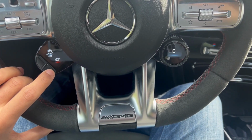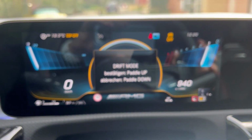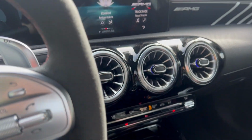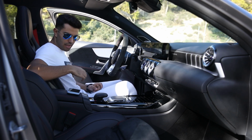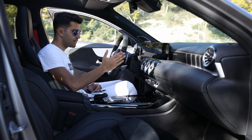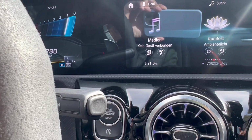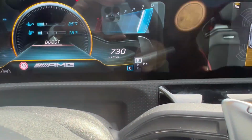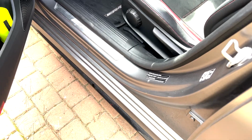To activate the drift mode, you have to deactivate the stability control, pull both paddles inside, and then confirm by shifting the up paddle up, and then drift mode activates. For the gears, compared to the M2 Competition or the RS3, where you have a small knob, Mercedes have fitted the gear selector on the right-hand side of the steering wheel. So you can change from neutral to drive and reverse by only flipping your finger, which is pretty convenient.